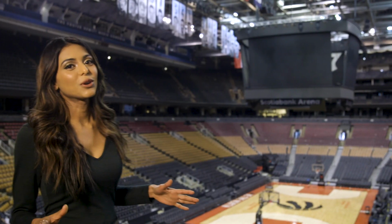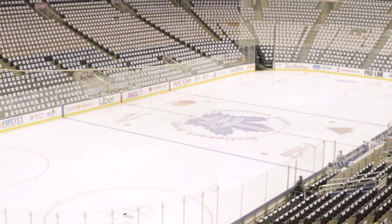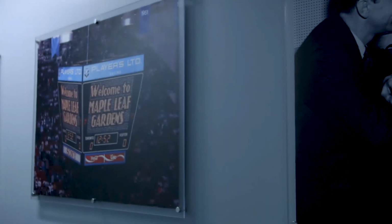One of the first things you notice when stepping into the bowl is our massive scoreboard. For obvious reasons, the scoreboard plays a huge role during games and shows. The history behind it is also worth noting. Today we're giving you a sneak peek at how our scoreboard came to be and how it functions.